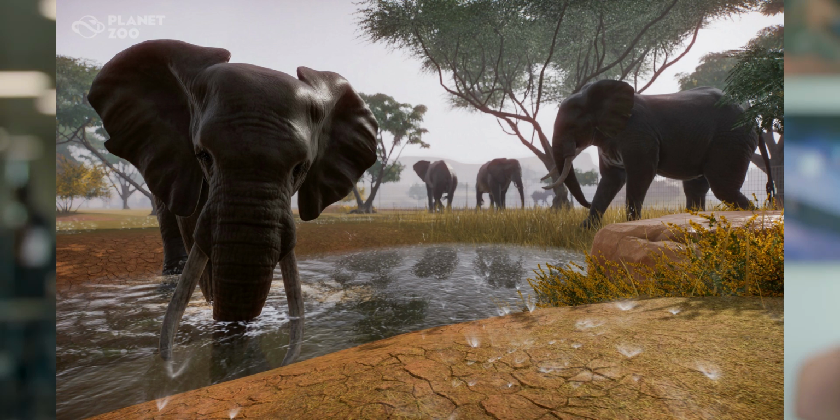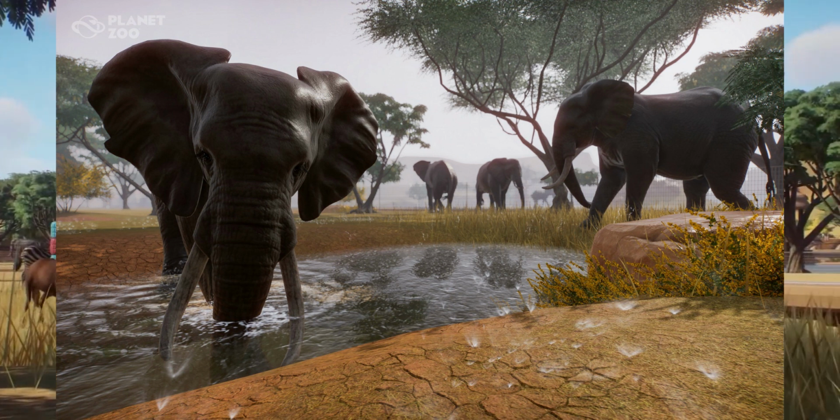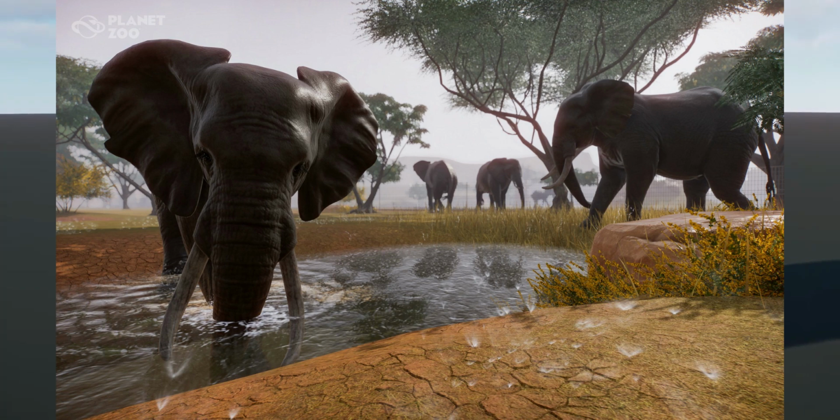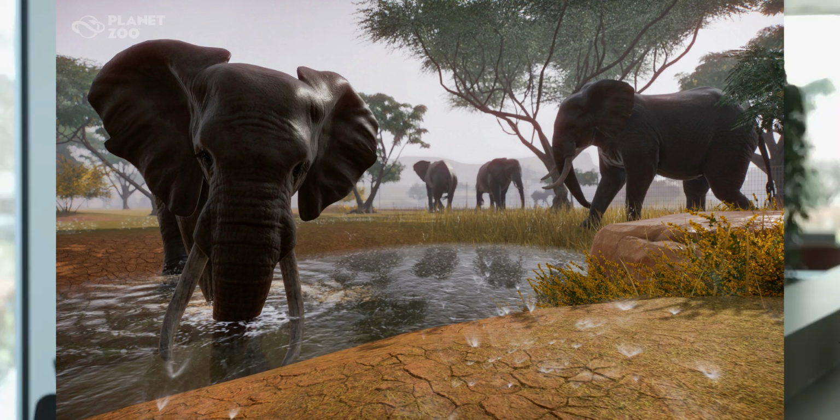Okay, so biomes, and as you can see from the picture, it's that elephant exhibit again from the Savannah Park, and what they're doing is just simply enjoying the rain, I guess. I can imagine elephants love rain, and I guess they'd love to do that in Planet Zoo as well. Either way, though, it looks really good. This is a really nice screenshot.